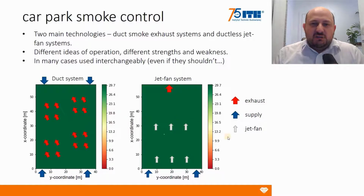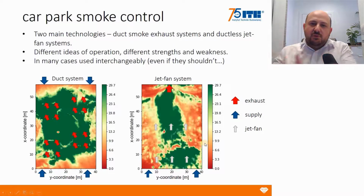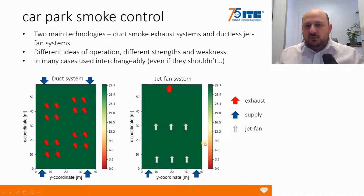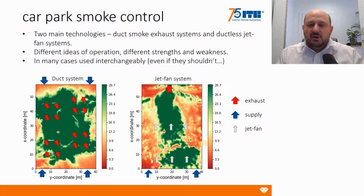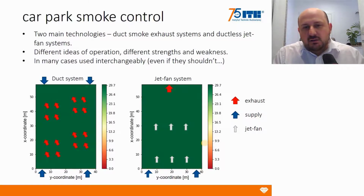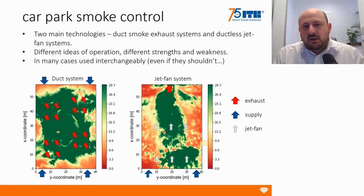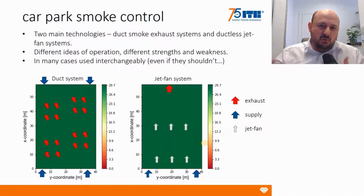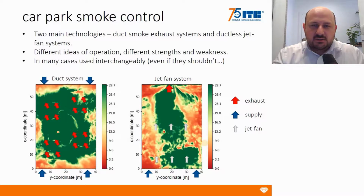And the other system is the jet fan system, in which you want to push the air through the fire so that the smoke and high temperature flow is between the fire and your exhaust point, while from the supply side you have fairly clean air that the firefighters can enter the car park with. And in this case, the smoke may fill the whole height of the car park. However, you want it to be between your source of fire and the exhaust point.